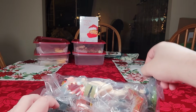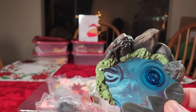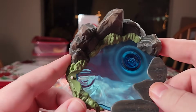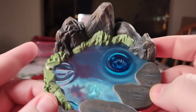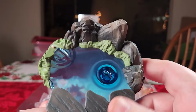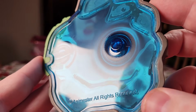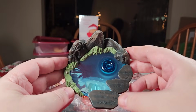So go ahead and pull out her base. It is kind of an acrylic disc, sculpted blue. It's transparent. It's got some ripples sculpted in it, so it's like a water base. There's the peg hole and her peg, and it's kind of like a pool. So you've got the little stones surrounding it and some moss or grass, and pretty well detailed. So yeah, it's a reasonably sized, nice little base.